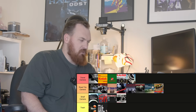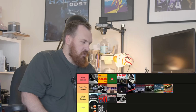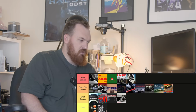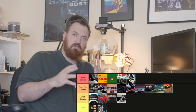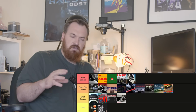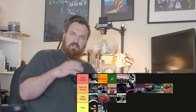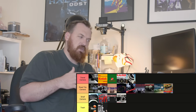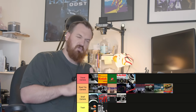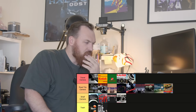The Pentax ME, I think, is a quintessential road trip camera. I'm gonna put it above the X700. Compact, small, easy to use, incredibly affordable. You don't have to think twice really about using it. It is a point and shoot as much as an SLR can be a point and shoot. Not gonna get all of the options you would get with an ME Super, so I feel like that takes it below travel camera, but still very accessible, usable.